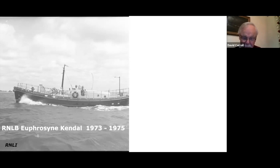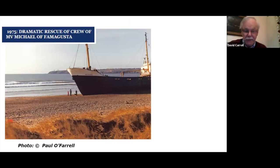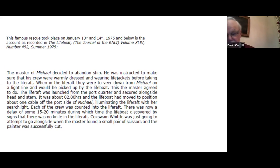And during that time, there was a famous rescue that took place. The MV Michael of Famagusta lost power at sea and was drifting towards the coast. The lifeboat went to its rescue, found it with some difficulty, and took off the crew. The ship then continued drifting and ended up at Tramore Beach in Tramore, County Waterford, where it lay for some time until it was finally broken up. It had a cargo of coal which was taken off and carted away. But it was a very famous rescue, which Stephen Whittle was rewarded for.